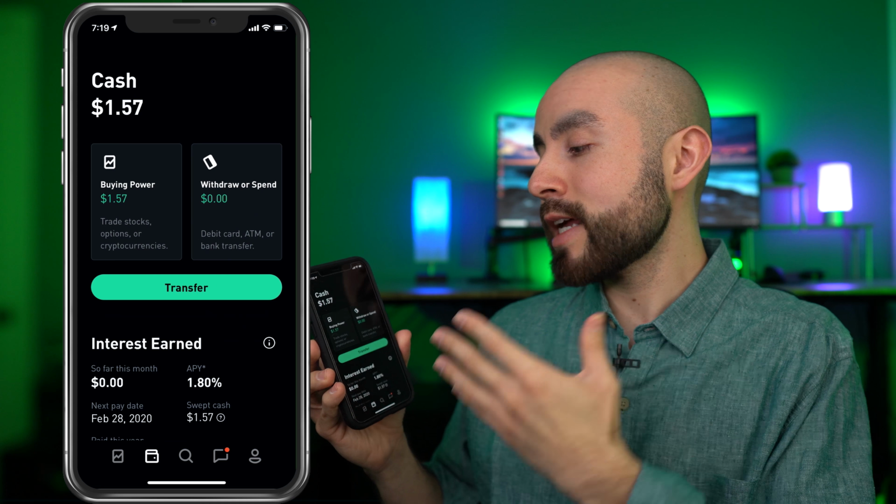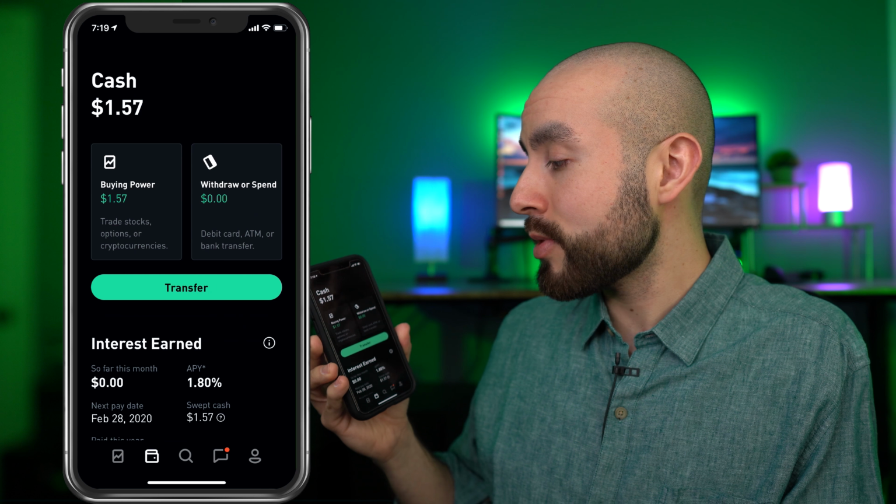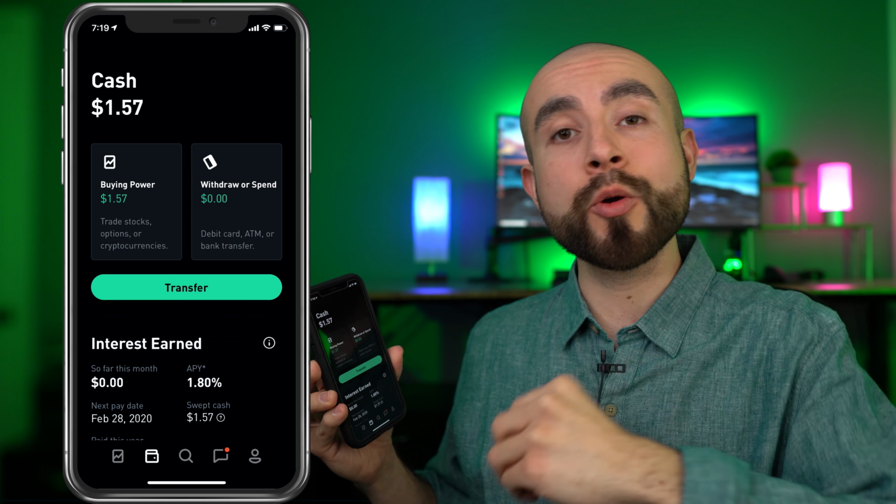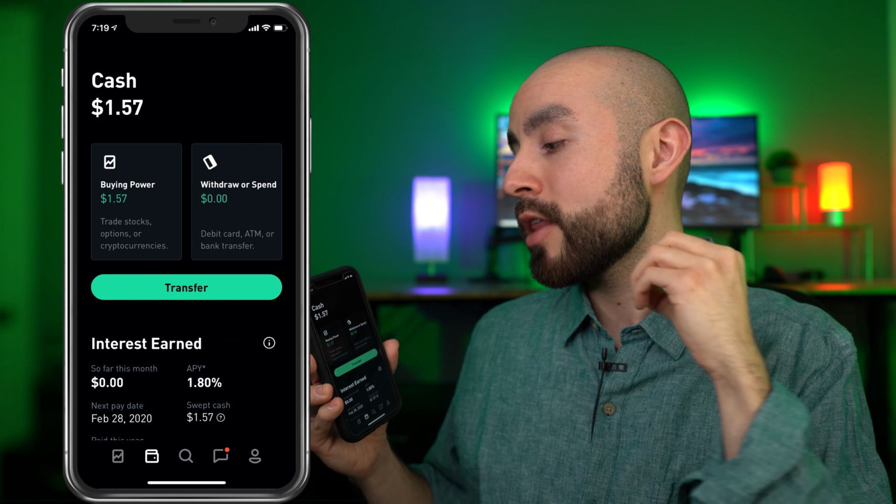So this is the inside of the cash management interface inside your Robinhood account. This is where your funds are going to go now when you either sell a stock or you deposit money into your Robinhood account. They're now going to be stored in your cash management account, which is great because you can access those funds from your Robinhood debit card.